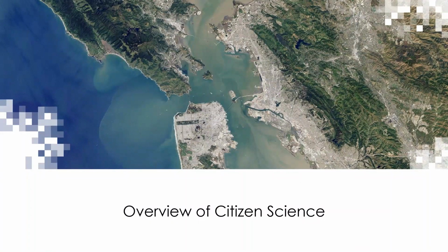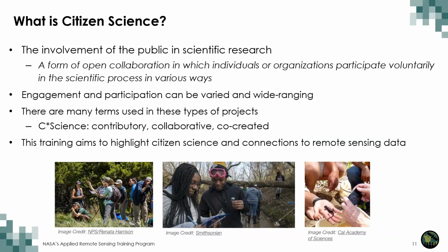Okay, so now let's jump into an overview of citizen science. Citizen science is when the public, typically non-experts, participate in scientific research. This is a form of open collaboration in which individuals or organizations participate voluntarily in the scientific process in various ways. This can include formulating research questions, conducting scientific experiments, collecting and analyzing data, interpreting results, making new discoveries, developing technologies and applications, and solving complex problems.